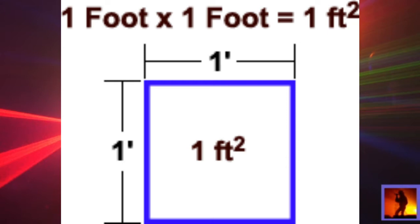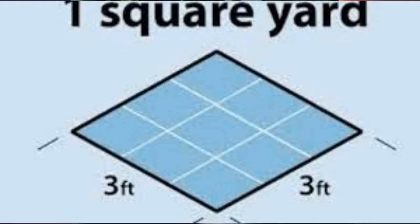Similarly, 1 foot times 1 foot is a square foot, or 144 square inches. But half a square foot times half a square foot is 36 inches squared. 1/4 of a foot times 1/4 of a foot is 1/16 of a foot, or 9 square inches. A yard times a yard is a square yard, or 9 square feet. Half a yard times half a yard is 2.25 square feet, and so it goes on.